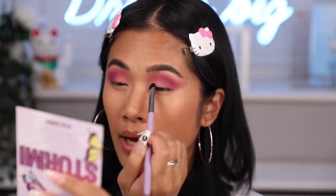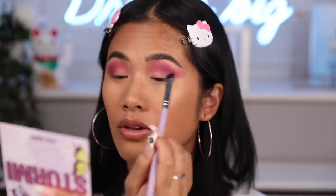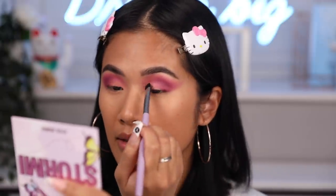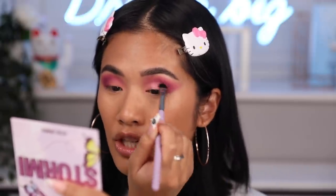That's really annoying, how it swatched really well, but it's not applying how I want it to apply. Here you go, that's what you need. It is revived, finally. So much better, yes. So Butterfly Babe, it's a shimmer, but it's not too glittery. This is how it looks, close up. It's okay, it's not my favorite.